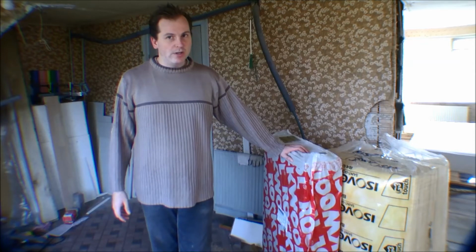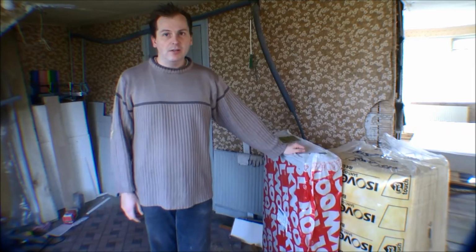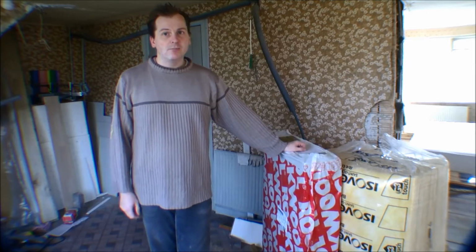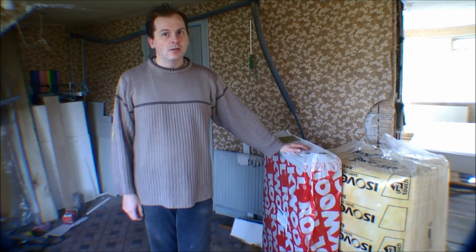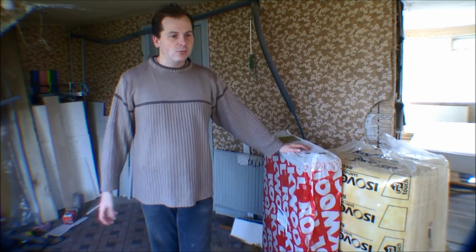I'm also cheap when it comes to heating, and therefore I'd rather pay the money on insulation than on heating. So it might look expensive to buy insulation, but it's actually very cheap, because every time you put up some insulation you save money. You might not save right away, but in a house like this where I have a wooden stove, I save not just money but also labor.